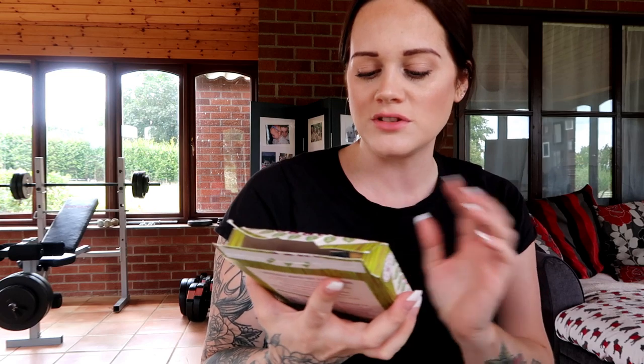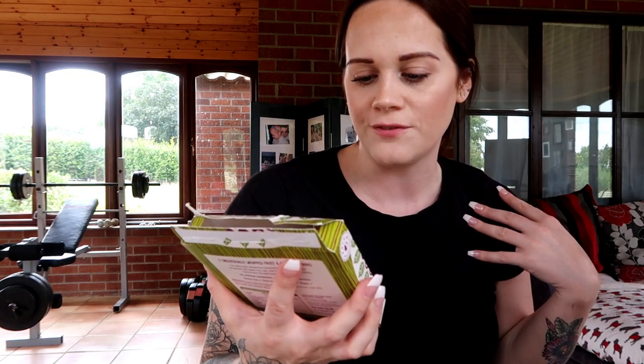I also picked up some of these and I've never seen them before. So you get five in a pack. They're blackcurrant and apple Pulsin fruity oat bars. They were actually really nice. These are gluten-free, dairy-free, soya-free, and also vegan. And yeah, they were actually really, really nice.